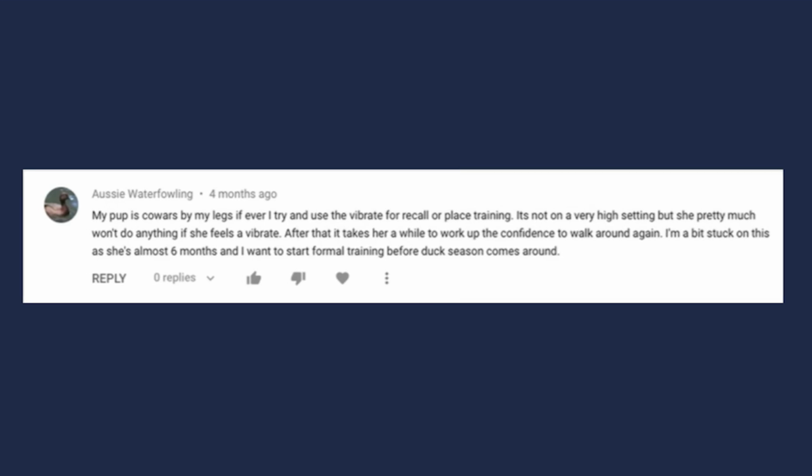From Aussie Waterfowling: My pup cowers by my legs if ever I try to use the vibrate for recall or place training. It's not on a very high setting, but she pretty much won't do anything if she feels a vibrate. After that, it takes her a while to work up the confidence to walk around again. I'm a bit stuck on this as she's almost 6 months and I want to start formal training before duck season comes around. This question is from a while ago, but we really wanted to answer this one because it's very common.